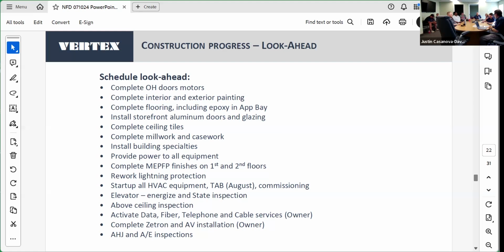Commissioning agent was on site today doing a walkthrough. We had a meeting with them at 11:30. They're completely up to speed with the progress and are actually asking the HVAC subcontractor for a date so that they can get themselves scheduled for witnessing. Elevator needs to be energized and get the state inspection. As I've said, the above ceiling inspection needs to happen.